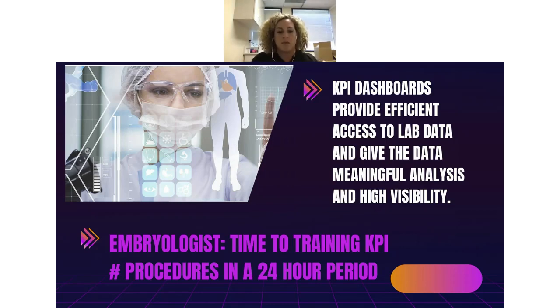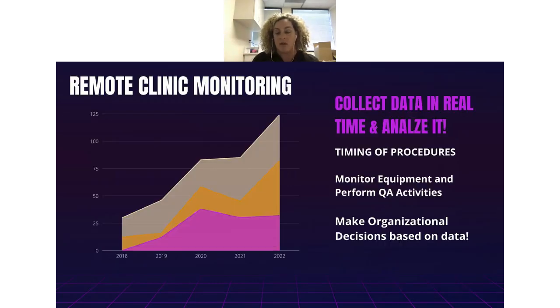So these are the number of procedures that you need to observe. These are the number of procedures that you need to split. And these are the number of procedures you need to do by yourself under observation before you can be competent. And this is the percentage that you need to achieve. That can be very helpful for moving junior embryologists along in their training plan. And sometimes lab directors don't have the granularity of insight into how many procedures have been done and what the stats around those are.